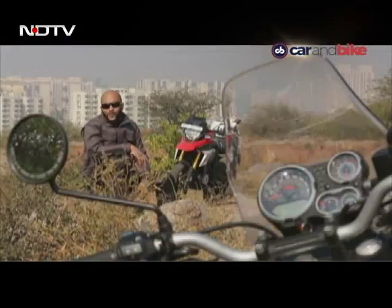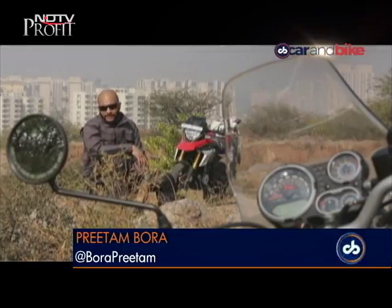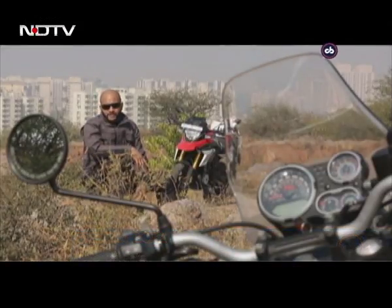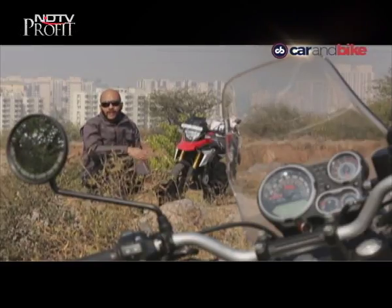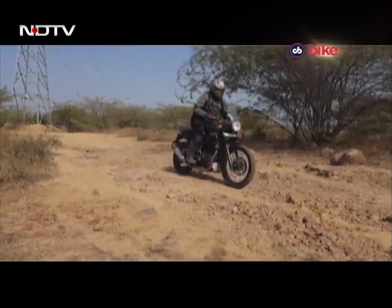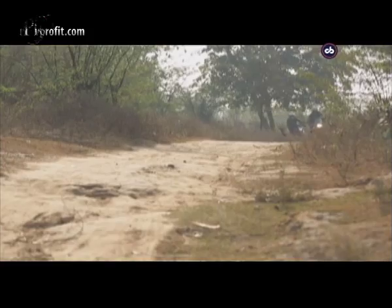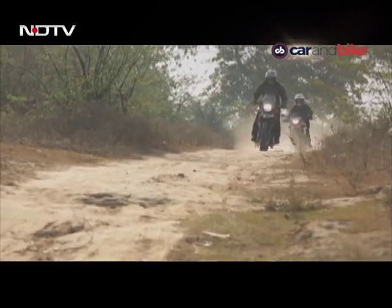Now picking a clear winner between these two bikes isn't so simple because there's a huge difference in pricing. But if price isn't the consideration, it'll also depend on the kind of riding you do. If you're looking at mostly trail riding or off-road riding, think about Ladakh, Spiti, over rocky roads, broken roads, the Himalayan can take that kind of beating. It's more affordable, cheaper to maintain and cheaper to repair as well.